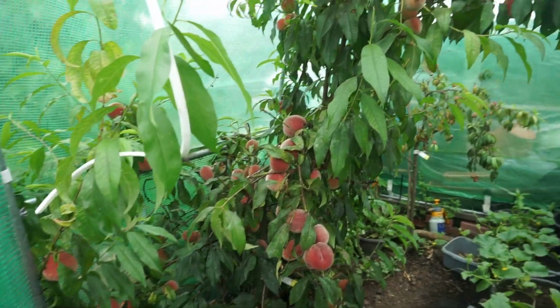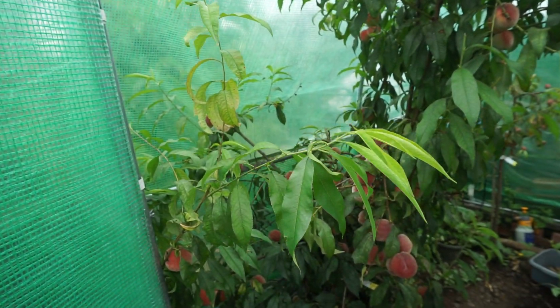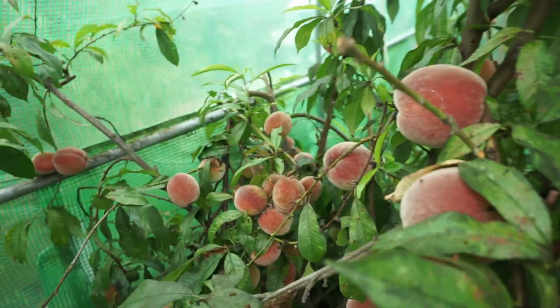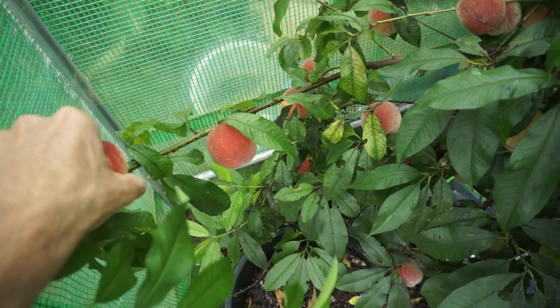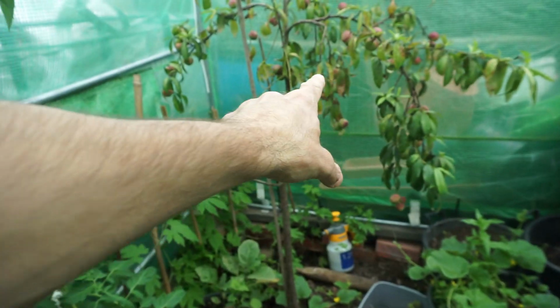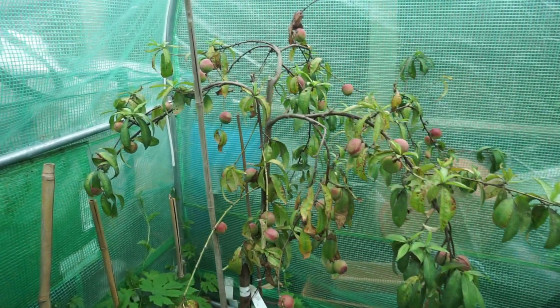So just pan the old camera over it. You can see one of my heat tapes from the polytunnel has come off. I'll put that back up in a bit. So there you go. You can see just the sheer volume of peaches that we have here. Now this one's quite soft as well, so these are maturing incredibly nicely. So there we go. It is a nectarine variety, Lord Napier.